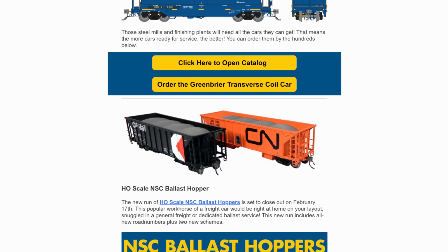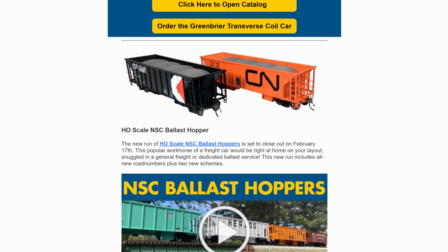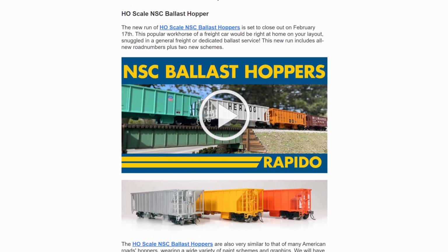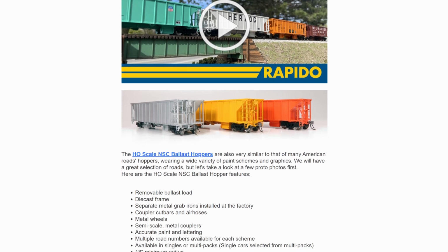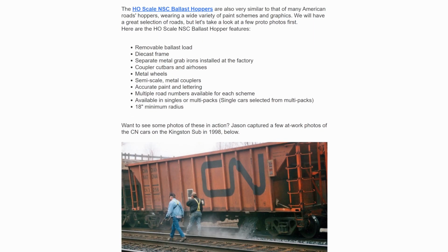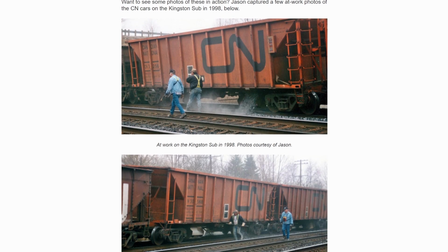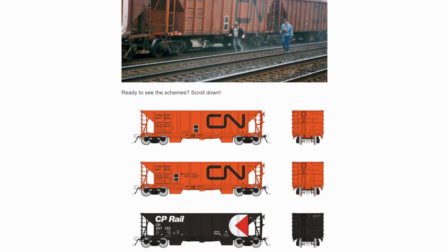And next up, their second run of NSC ballast hoppers. These look great. They got the removable ballast loads, all die-cast construction, which is really cool. There's those painted, unlettered versions that they're also offering, as well as the full list of features. And here are some photos of these that we saw during the original announcement, and the full list of schemes here.